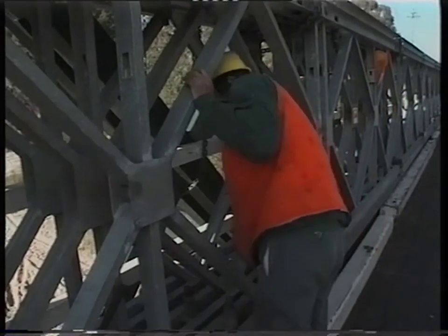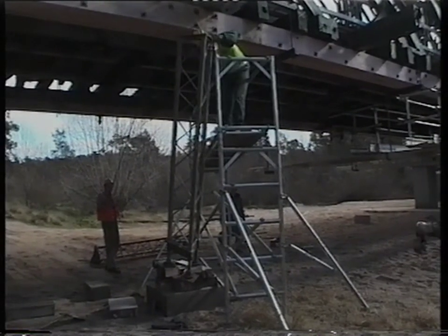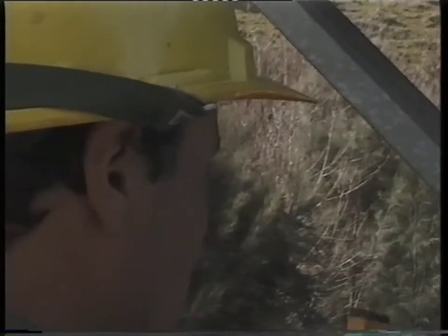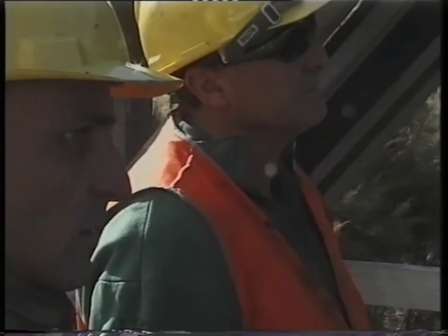You let the weight back off? See, it's 35. It hasn't moved. Rough medium anyway going to the centre. It hasn't moved any. I don't think it's a problem.